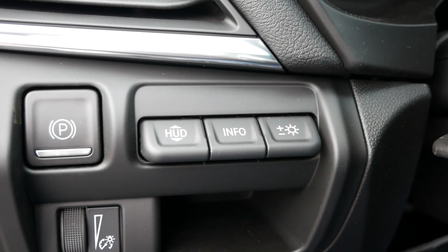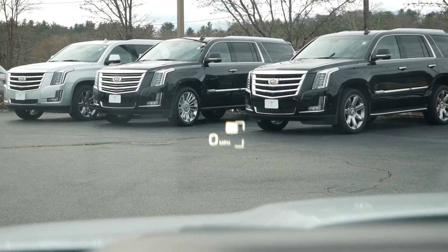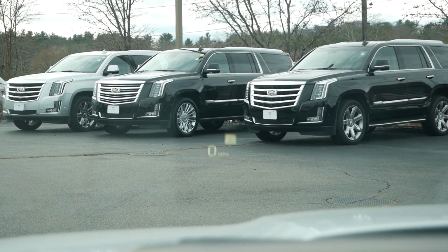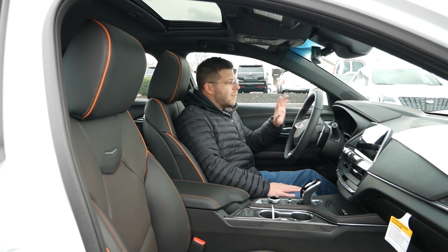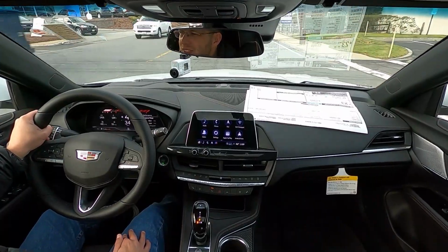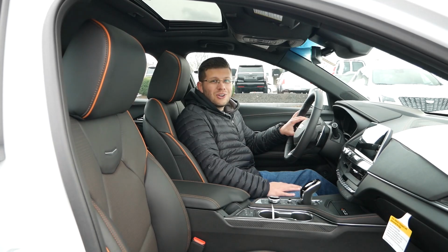Also, for your head-up display, you're going to find 3 buttons on the left side of the steering column, which will adjust the brightness, also the height of the head-up display, and of course the info that is shown to you. So I really like that right there. It's all right within arm's reach. So what Cadillac has done here is make the interior very user-friendly, but also futuristic as well, and I can truly appreciate that as a tech geek, but also as a car enthusiast.